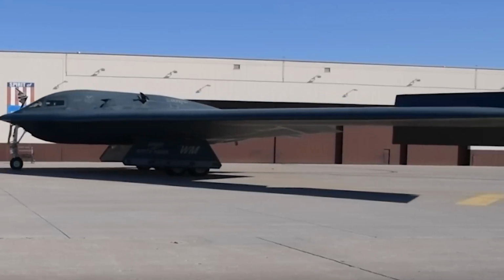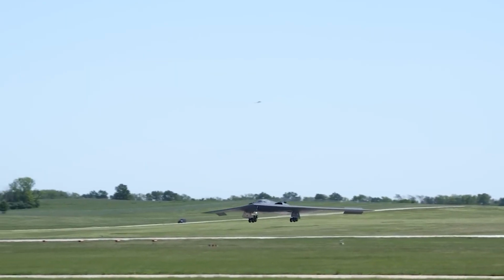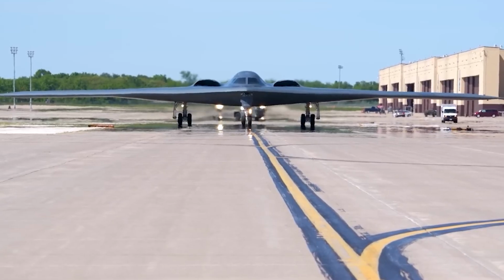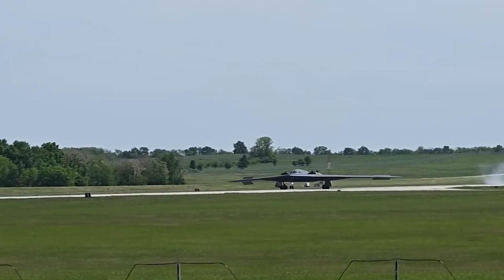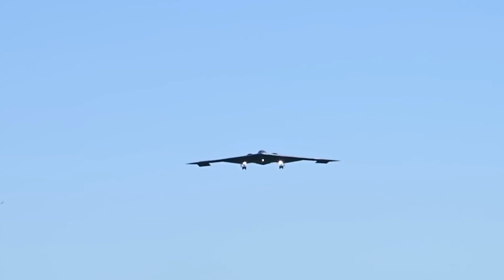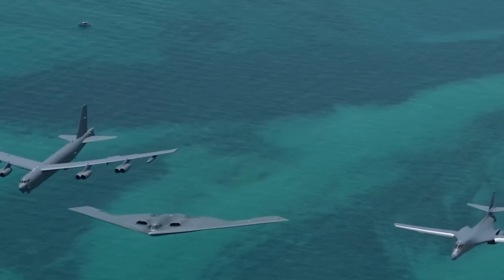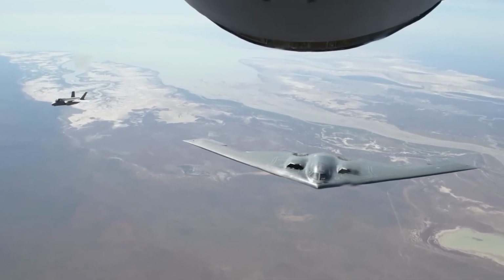And it's not just about raw firepower, it's about projecting global power. Allies know the US can secure skies and support missions worldwide, while enemies are left second-guessing every move. The psychological effect alone is massive. Every time a B-21 takes off, it sends a clear message. American air power is untouchable, and the technological gap is real.